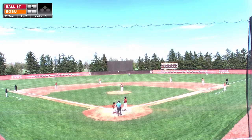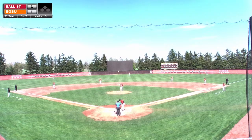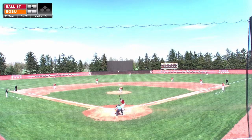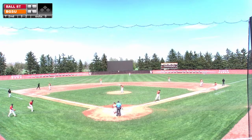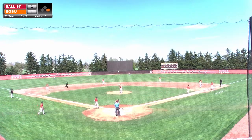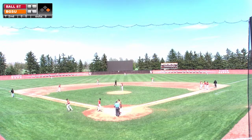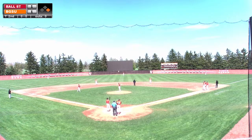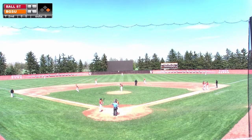And again, Wilson missing outside. So he got ahead 0-2, and he's missed 3 straight away, and he's run the count full to Trent Quartermain. Payoff pitch. Missed away again. So first walk issued by Wilson, although he hit a batter in the first who ultimately scored. The center fielder, Aaron Simpson. Here's Aaron Simpson.